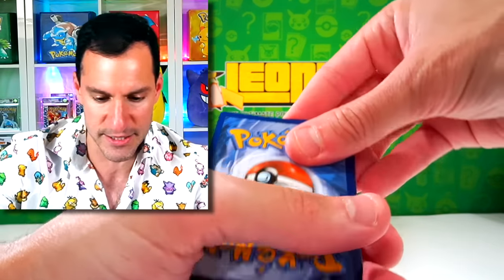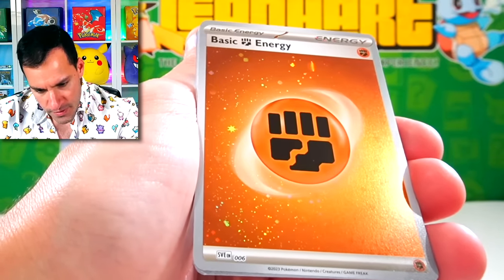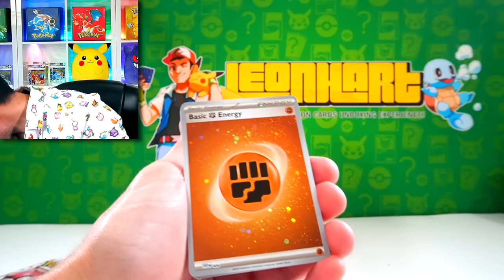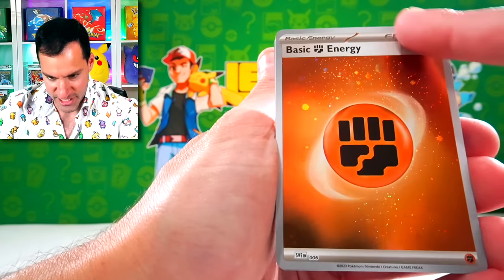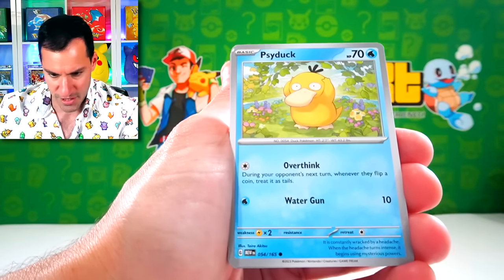But seriously, guys, I'm excited to open up the set. So look at that. I guess this is a new type of thing they're doing, where we have to get all of the energies that are in this Cosmos foil style. That's great. So we have the lightning and the fighting energy. So I'll put that in the pile.